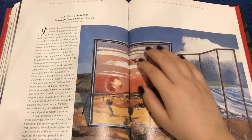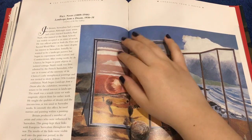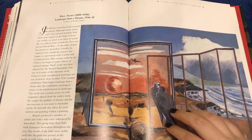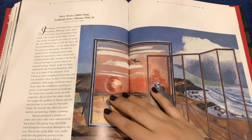Britain produced a number of artists and critics who were influenced by surrealism. This group kept their links with European surrealism throughout the war. The results of the links were visible well into the post-war period in the works of such artists as Henry Moore and Francis Bacon.